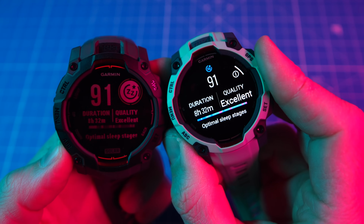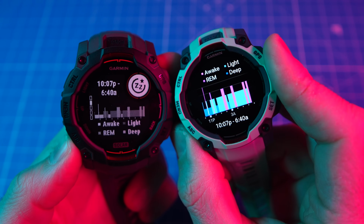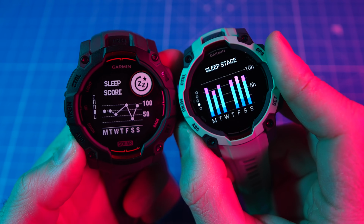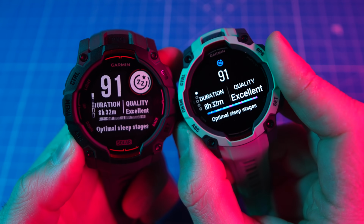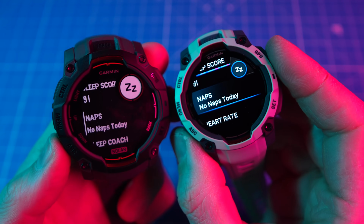So you don't have to choose a certain model, they all have Garmin Pay. With that being said, even though they added a bunch of features to these watches, there's still a couple of things missing. For example, on the Instinct 3 series at large, there is no music support. There's no MP3 playback, there's no Spotify, no Amazon Music, nothing like that. However, they do still support phone music controls if you want to control your phone's music from your watch.